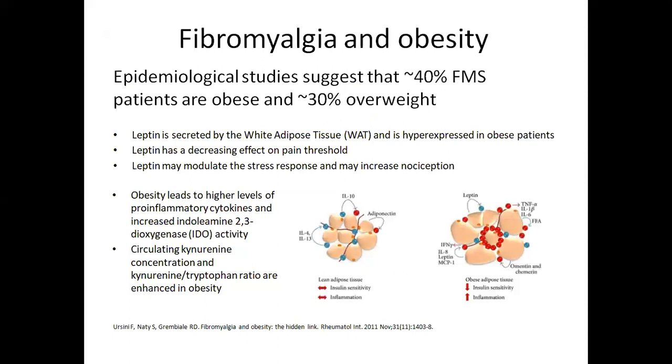What we do know is that the leptin produced by our white adipose tissue is overexpressed in obese patients. This has a decreasing effect on pain threshold. So the more leptin you produce, the more pain you experience. There's a big relationship between leptin, pain response, and nociception. Obesity, interestingly, because of the pro-inflammatory cytokine link, will also have an effect on IDO activity.